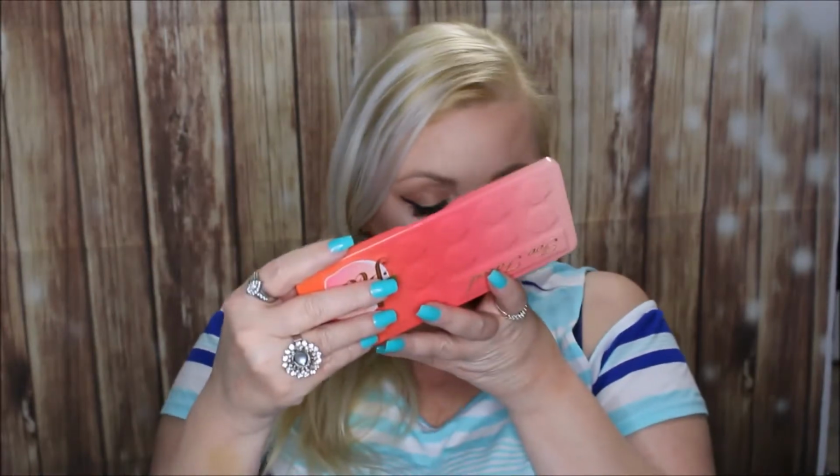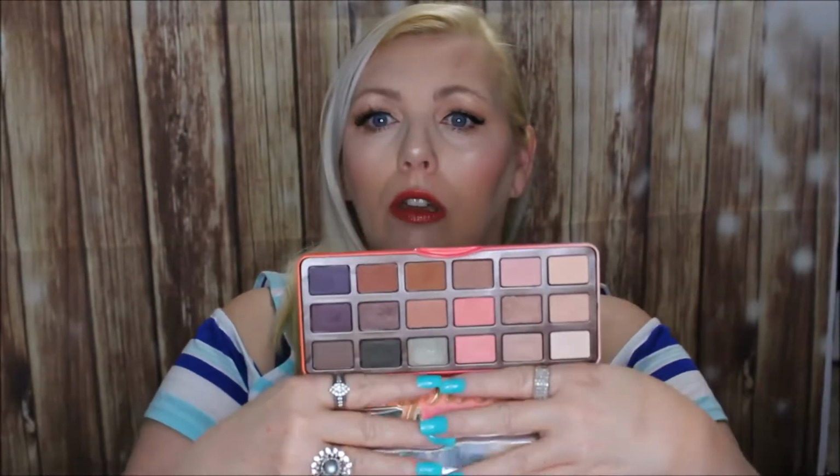Next up is this Too Faced Sweet Peach palette. I love this palette. The packaging is so adorable. You know, it's got little peaches on it, and it smells just like peaches. I love it, love it. It's got a good size mirror on it, and then these are the colors that come in it.